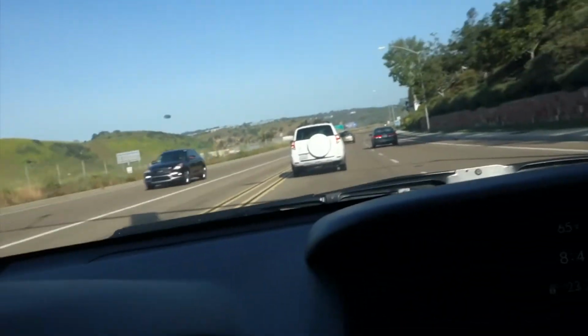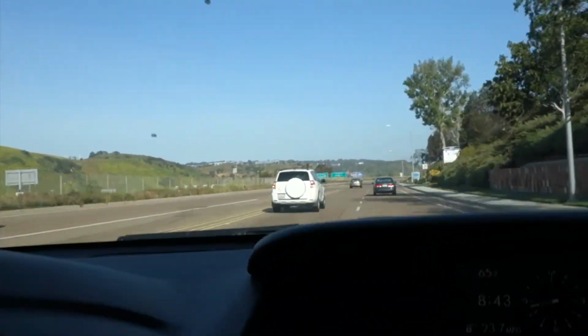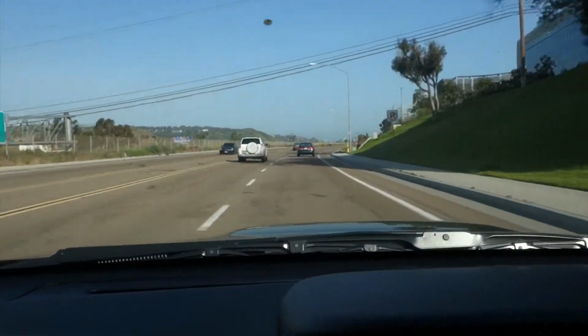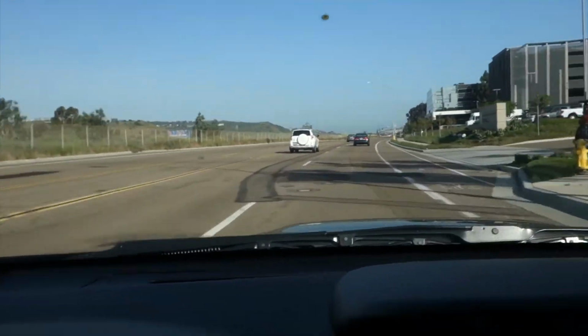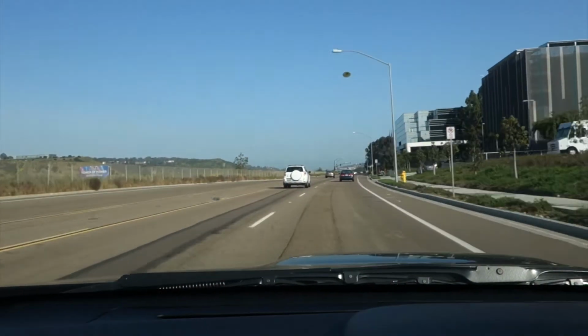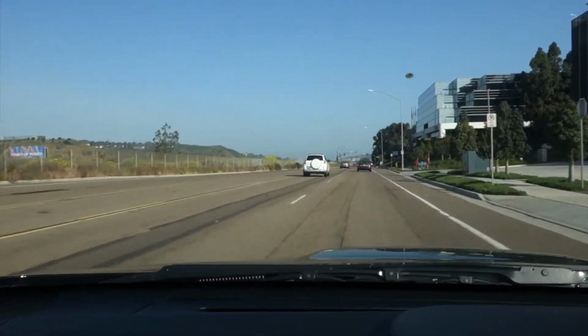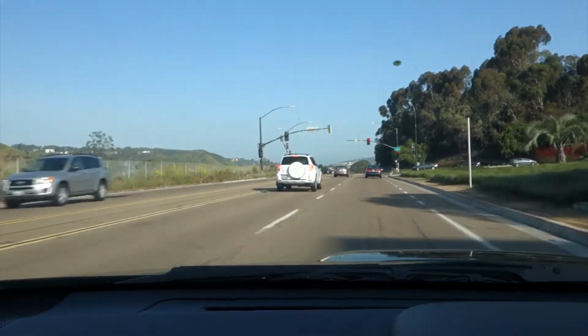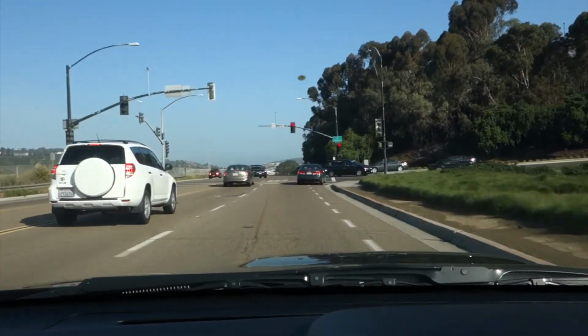Alright, we're getting going again. And I'm not playing the radio, so hopefully you can hear the cabin noise. When it's stiffer, it's just more pronounced. Here's a good bump. See, so that wasn't terrible. There's just a little better rebound with these coilovers.